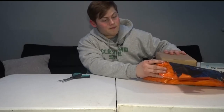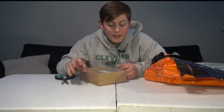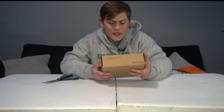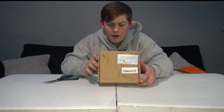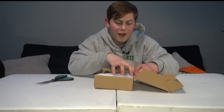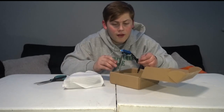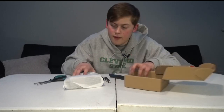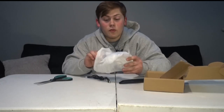So first item is a portable 2-in-1 vacuum cleaner. I'm gonna set this stuff down here. Oh, this is kind of a lot smaller than I thought. It's a portable vacuum cleaner. That's it, that's literally all. Do you have to plug it in? It's USB, okay, all right. So this was marked as $30. I apparently got it for free.